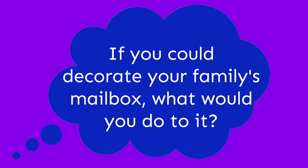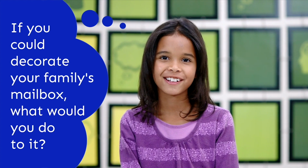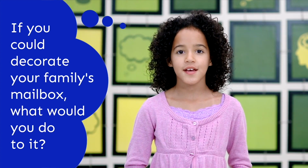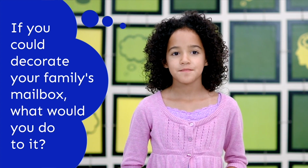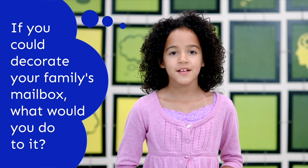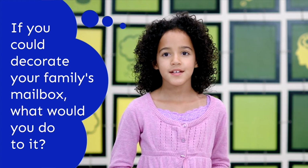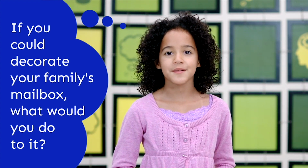Brain play. If you could decorate your family's mailbox, what would you do to it? I'd paint it purple and paint purple hearts on it. I would make it look like a soccer ball, maybe. It'd be pretty cool to see in the air. I'd put video game covers all over it. I would paint it green and I would splatter paint all over it to make it look really cool. And I would do polka dots and I would put my name on it.